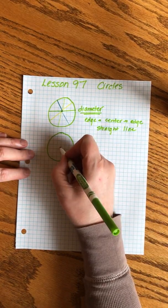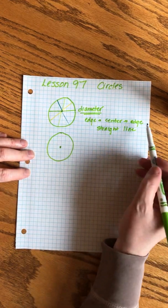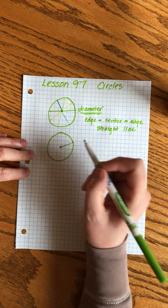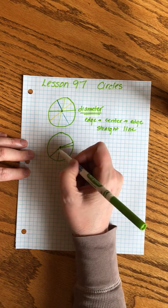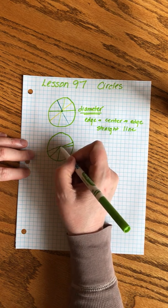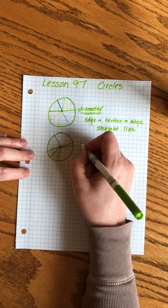Now, this time, instead of going all the way through from edge to center to edge, we're just going to go from the center to the edge. That's it. But we can do it in lots of different places, right? And it'll all be the same length because the center is the same distance from the circle all the way around. Okay? So this is just center to edge, and we call that the radius.